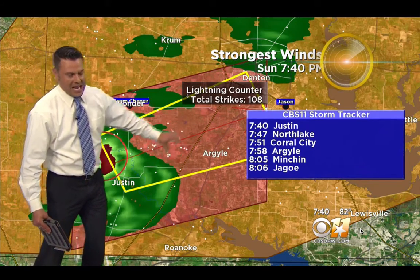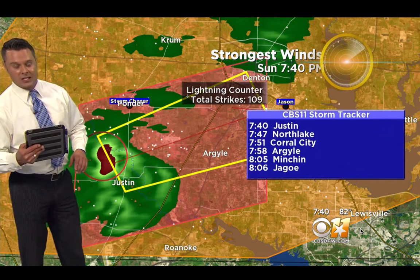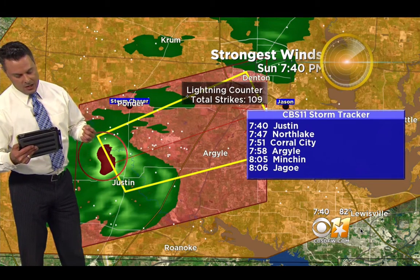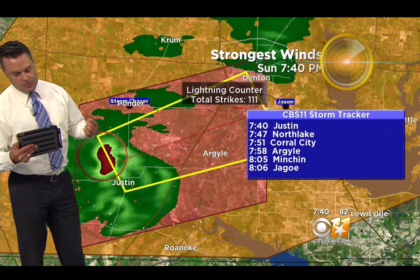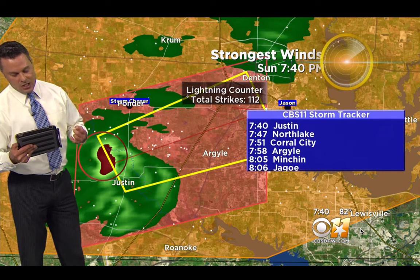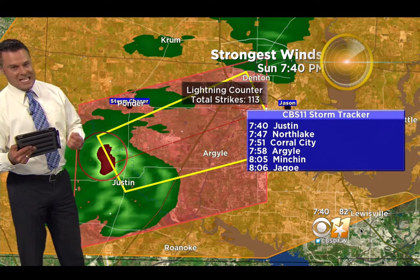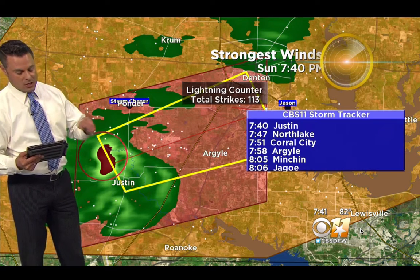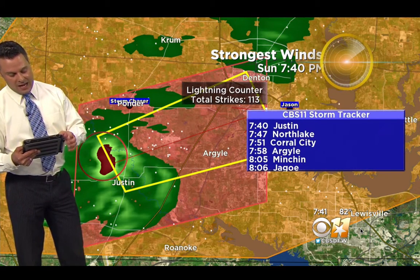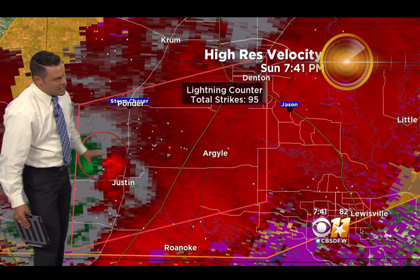If you live in any of these cities, go ahead and just take that precaution right now as we continue to track this storm. Just getting an update here. Again, it's possibly producing this tornado right over Justin, 10 miles northwest of Trophy Club. Circulation just reported between FM 156 and FM 1384. Seek shelter now if you live in that area. Possibly also some baseball to golf ball size hail.